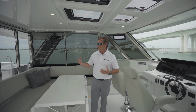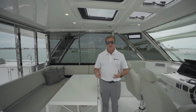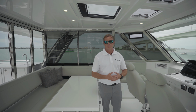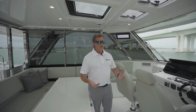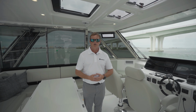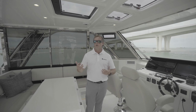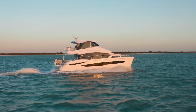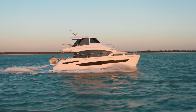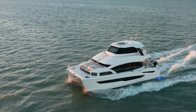Running this boat, while I've had the great fortune of taking some runs on her and being out on the water for the photo shoot and spending a fair amount of other time on her, running up here is really great. When you close everything up, it's quiet. You have a simple conversation just like I'm having. You don't have the wind blowing. So it's a very easy conversation, a very great positive asset to having the Sky Lounge version.